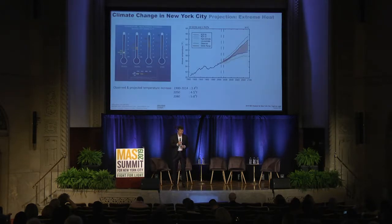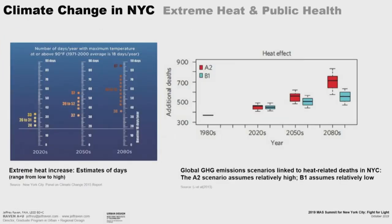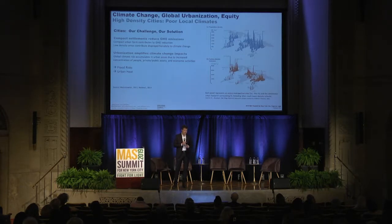And the next slide shows, of course, the projections of extreme heat in the New York case study, which is quite alarming, and the impact on public health, which we've talked about earlier, but I'm sure we'll talk about more. And we're leading to an increase of heat-related deaths in New York City. So high-density cities, which is good, right? High-density cities is desirable from the point of view of efficiency and from the point of view of climate mitigation, right? Lowering greenhouse gas emissions.